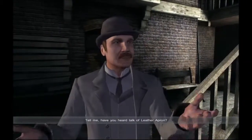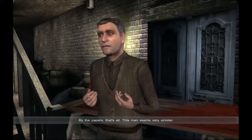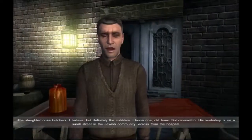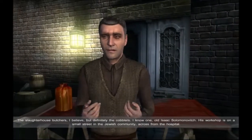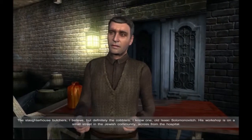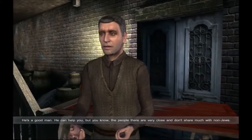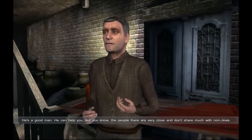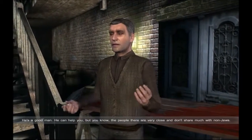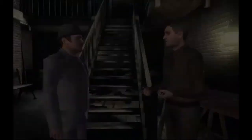Tell me, have you heard talk of Leather Apron? By the papers, that's all. This man seems very sinister. Do you know any journeymen who use this type of apron? The slaughterhouse butchers, I believe, but definitely the cobblers. I know one, old Isaac Solomonovich. His workshop is on a street in the Jewish community, across from the hospital. He's a good man. He can help you. But you know, the people there are very close and don't share much with non-Jews. Well, thank you, Finley.